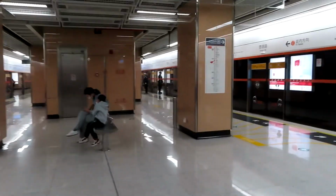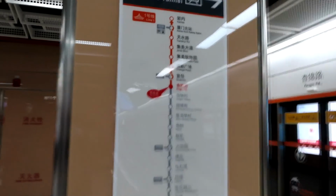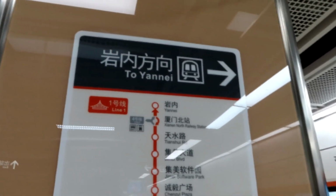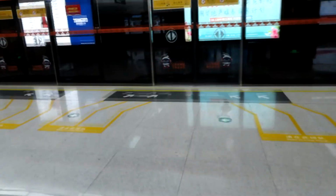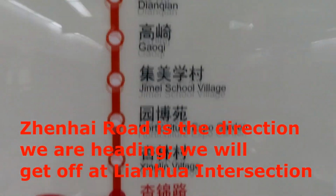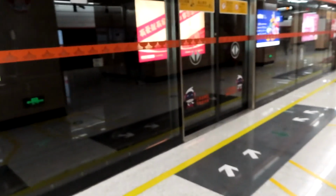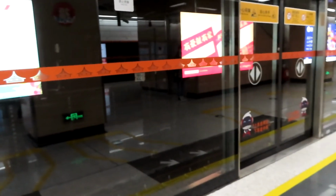So heading down to the trains, and they have a handy guide up here. If you want to go to Xiamen, which is the very north part of the island. But what we want to do is go over here to Shanghai Road, and our stop is right here. So it's very nicely marked. The subway system is super easy to use. So I highly recommend it because you can save a lot of money that way.